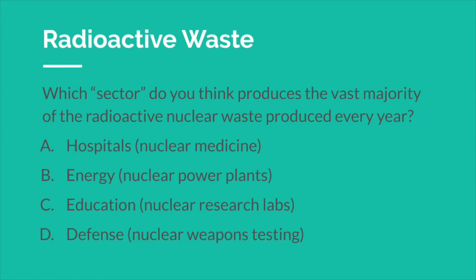Fortunately, you don't really spend your time hanging out with a bunch of radioactive waste. I don't know, maybe you do, I don't know all your friends. But radioactive waste is something that we as a society have to deal with. But let's see what you think about this first.